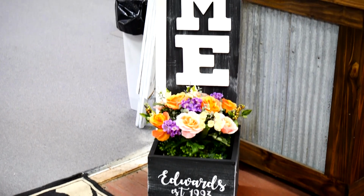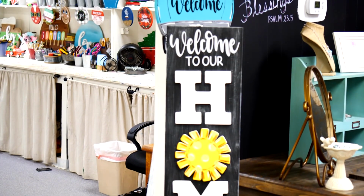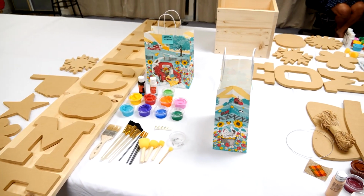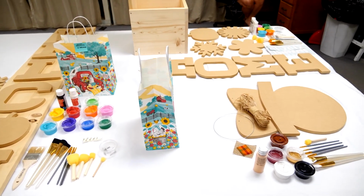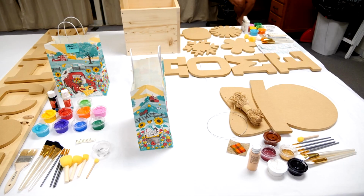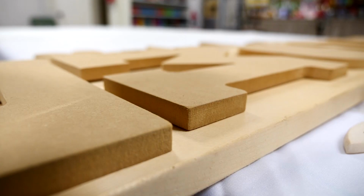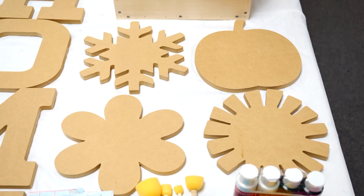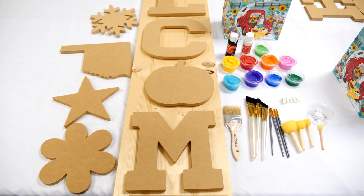Our best seller right now is our 5-foot planter box. The planter box has the welcome to our home, and it's personalized at the bottom too, with your name and your established date or whatever you want to put on there. It comes with the letters HOME, which are 3-dimensional, cut out separately. It comes with add-ons for the seasons. So you use command strip Velcro to put them on, and you can change them out for the different seasons.